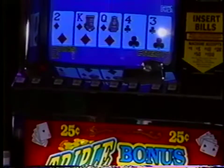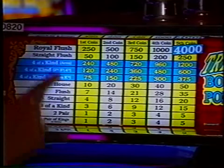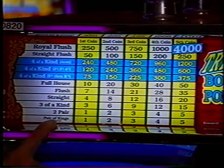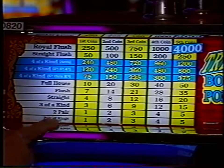Now here's the triple bonus poker machine, and all these exciting bonus machines are interesting when you really get into them, but get up to this pay glass now. Here you get one for a pair of kings or better. It's got to be a pair of kings or better now, not a pair of jacks or better anymore. Now it's a pair of kings or better. So a pair of queens and a pair of jacks doesn't do any darn good on this machine. Remember that. That's why you got to read your machine.